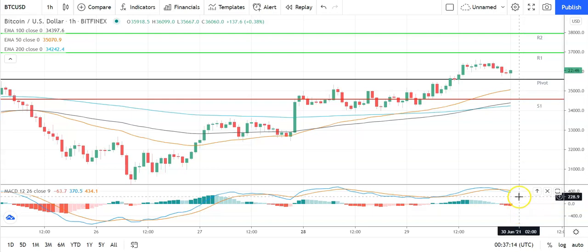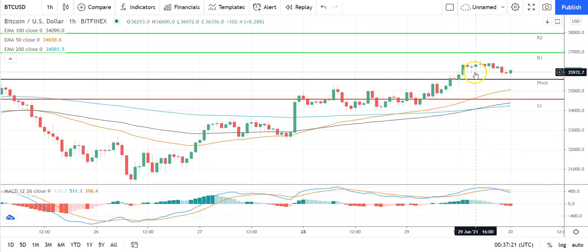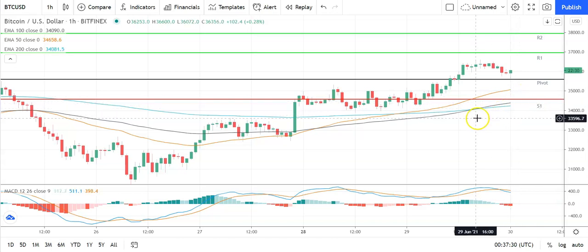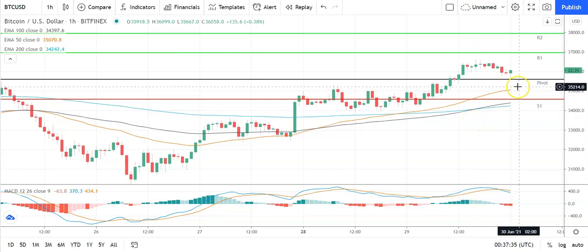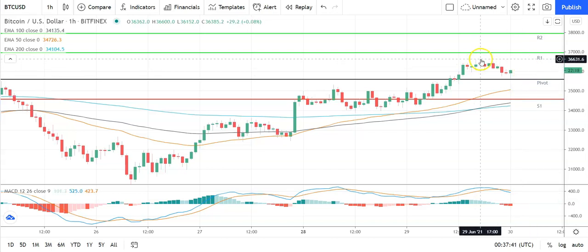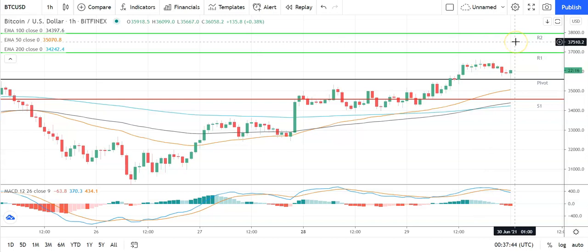Looking at the MACD, widening of the bearish histograms at the turn of the day after yesterday's late bearish cross, coming after the pullback from yesterday's highs. More significantly, however, on the EMAs, the 50 and the 100 have pulled further away from the 200 following the bullish cross of the 100 through the 200 yesterday afternoon. So key will be to avoid the pivot at 35,583, break back through to 36,500 levels and out through yesterday's high to bring resistance levels into play. Failure to do that, the support levels will come into play.